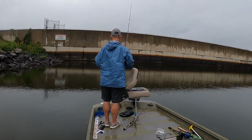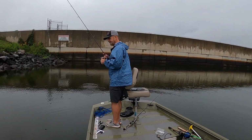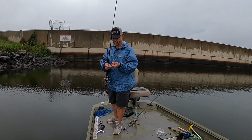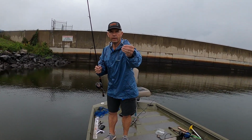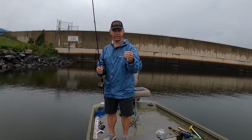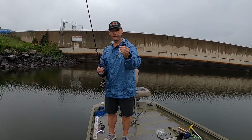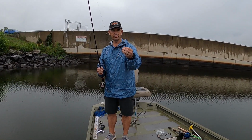Oh! Got off. That was a solid fish. Holy cow! Look at that. My hook broke on my jig. That was a solid bass, but that wasn't a hook breaker. Obviously there was a flaw on that hook, or something was wrong. I don't know, but I got to retie.